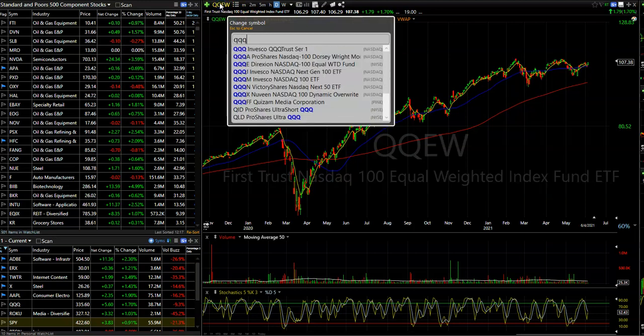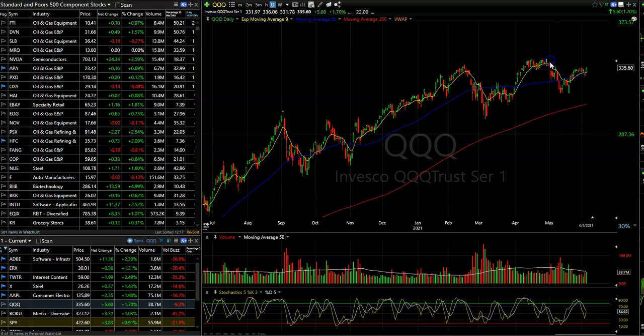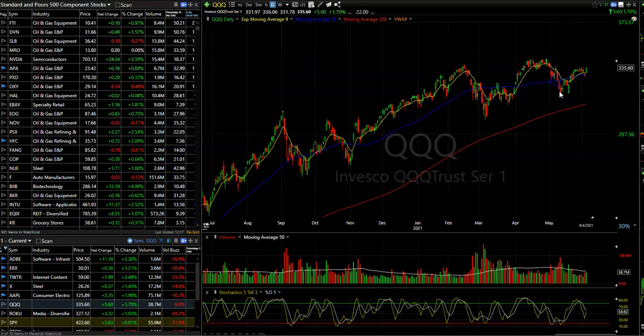So Qs are healthy. Now, not back to the all-time highs that SPY was, but part of that reason is it dipped more. SPY just barely tagged its 50-day moving average. Qs went way below it, so it takes more to recover. But the higher low is in, so that's a positive.